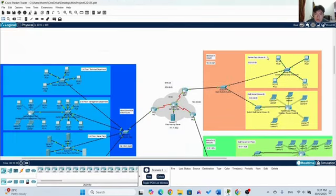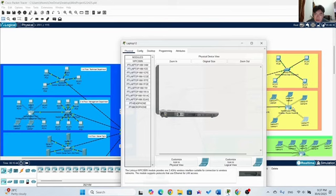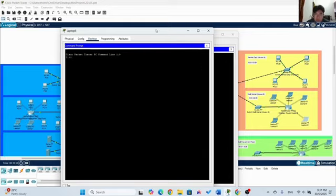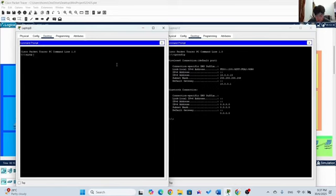So how about the laptop? Let me take the file server and the laptop. Then here is the ping, so it means that both are successfully connected.